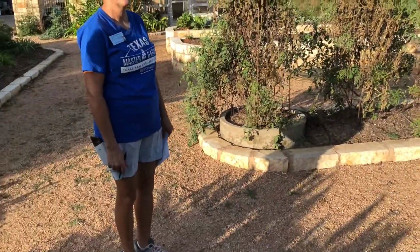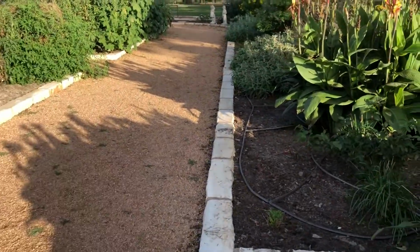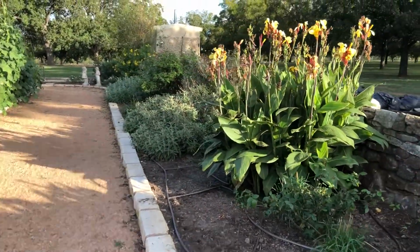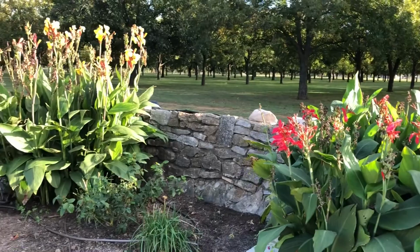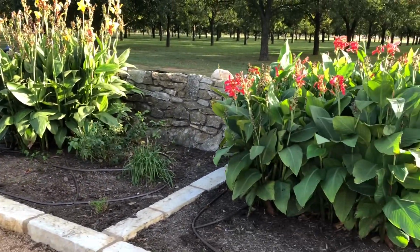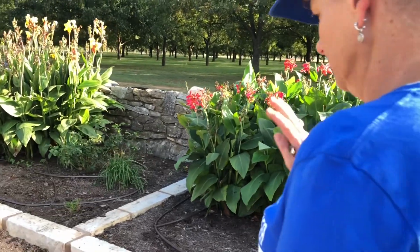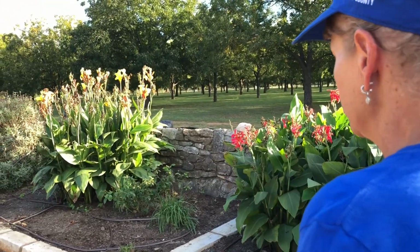So all of this is perennial. The whole border of the whole vegetable garden is all perennials. I went ahead and pulled up all the irrigation. Normally it was under the mulch, but I pulled it all up because the landscapers don't know how many plants I'm still gonna put in, so I need more irrigation, which this is very easy to work with.